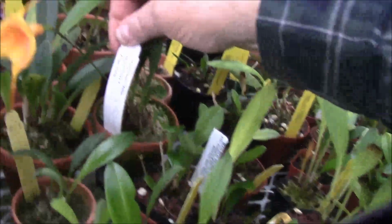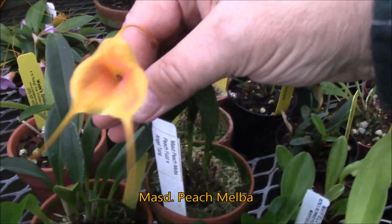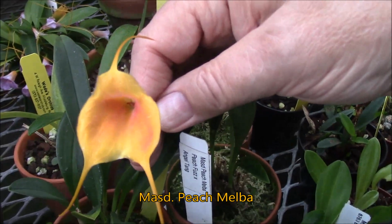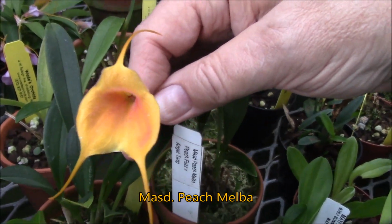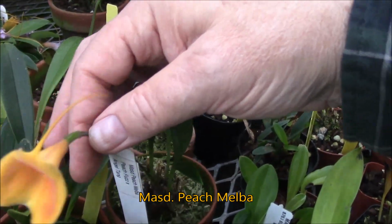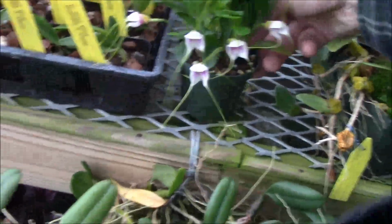Here is a nice little yellow called Peach Melba, and this is one of the more warmth tolerant Masdevallias. Nice big flower. And what else do we have? Oh yes, over here, let me get the name of this.